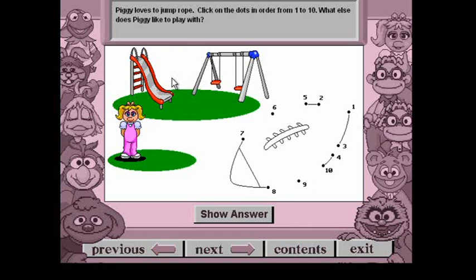Piggy loves to jump rope. Click on the dots in order from 1 to 10. What else does Piggy like to play with? 1, 2, 3, 4, 5, 6, 7, 8, 9, 10.